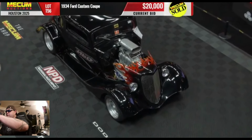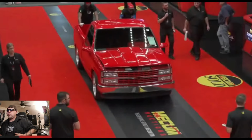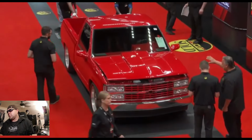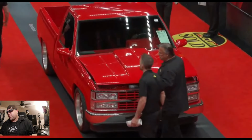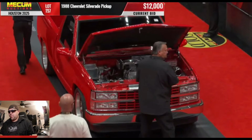Now offering T57, an '88 Silverado pickup. Got a V8, supercharged, automatic transmission with air. Not gonna be a 30, not gonna be a 20, gonna be a 10, 12 here, 15 to be on, and 15, not gonna be a 17.